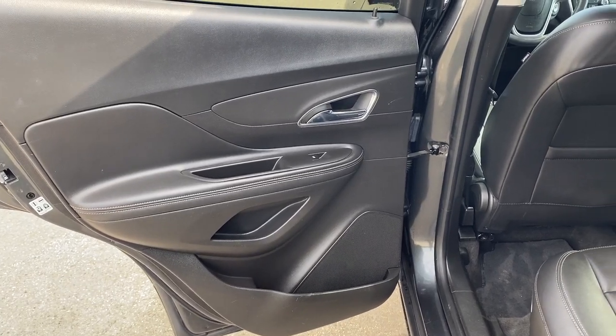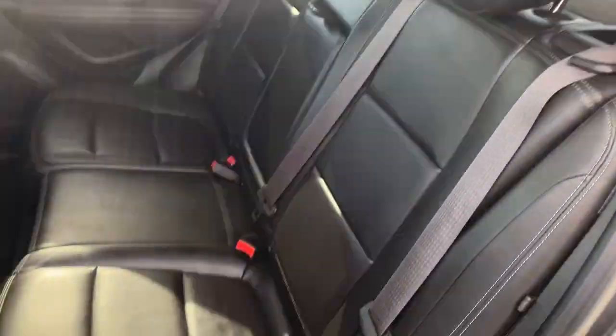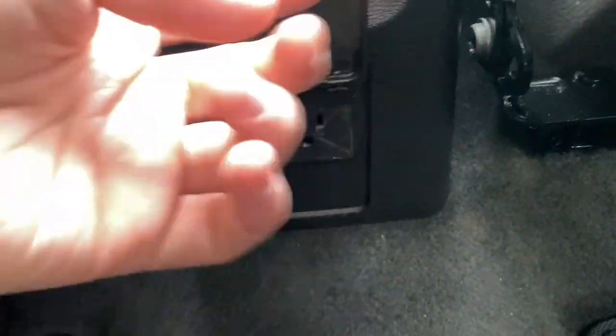Checking out the rear interior, here's the door with the same chrome door handle and our powered windows. Here's what the seats look like. We can go ahead and step inside here. We have magazine holders on the back of the seats. Just above here we have the handles as well as a dome light. And just below this we have a 3-prong plug-in.